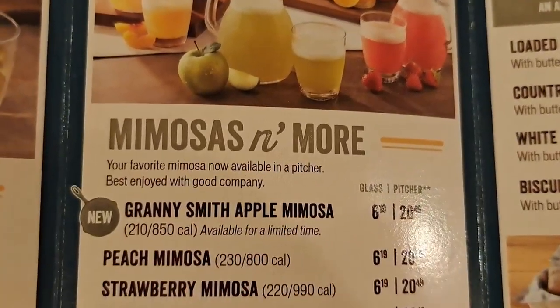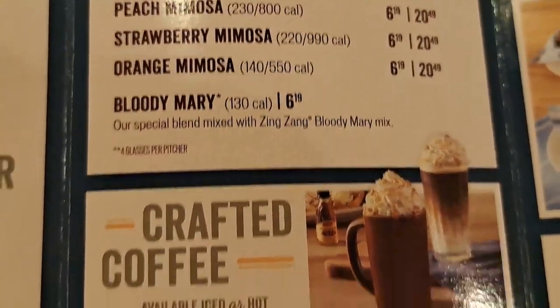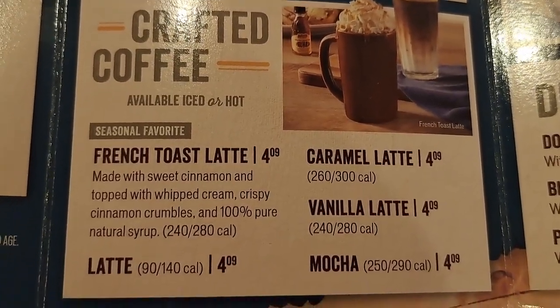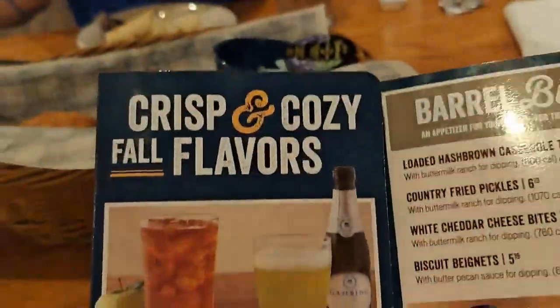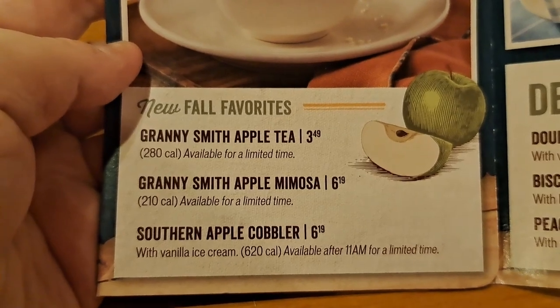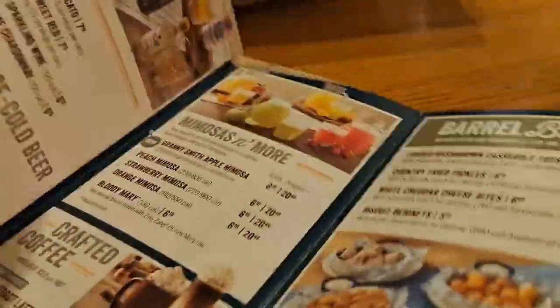Mimosas and more. Granny Smith apple mimosa, peach, strawberry, orange, Bloody Marys, crafted coffee, French toast latte, caramel, vanilla, mocha. Of course, they have some wine here. Ice cold beer. The front of it here. Oh, they got new fall favorites here. Granny Smith apple tea, mimosa, apple cobbler there. Already got that, so see what's on the back here.